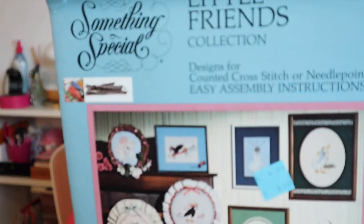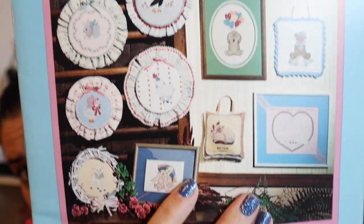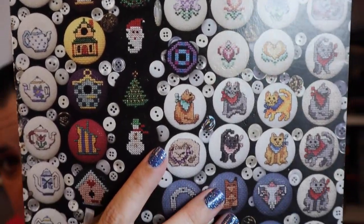This one is called Little Friends Collection by Something Special. It just has little animals. I like this unicorn. This one's called Delightful Button Covers by Hickory Hollow. And it's just like a trillion tiny little motifs.